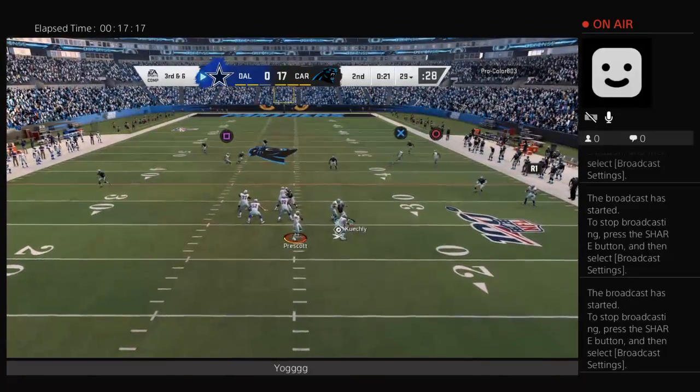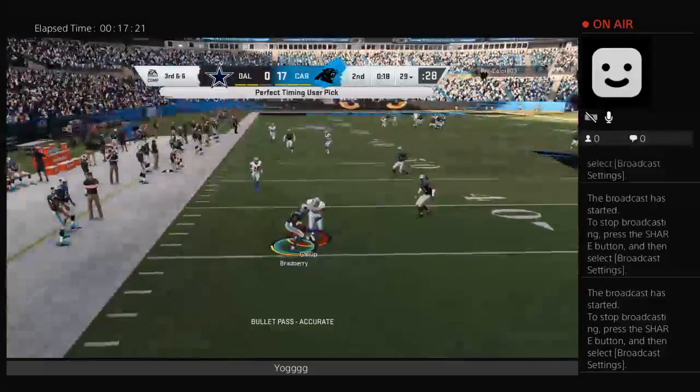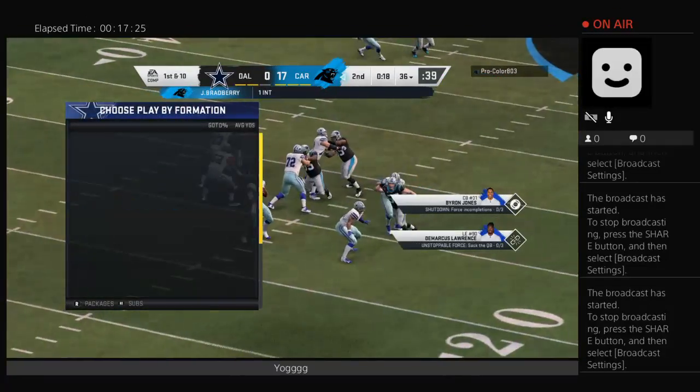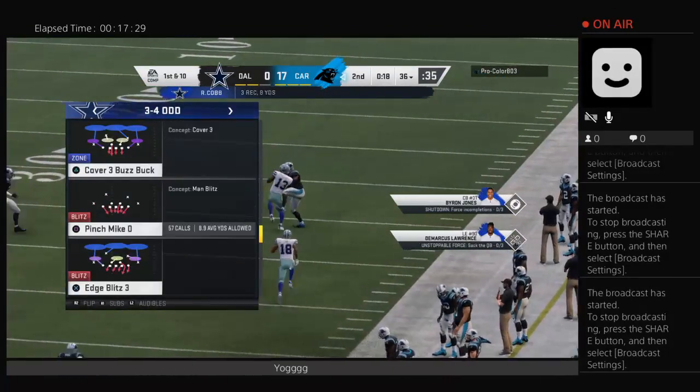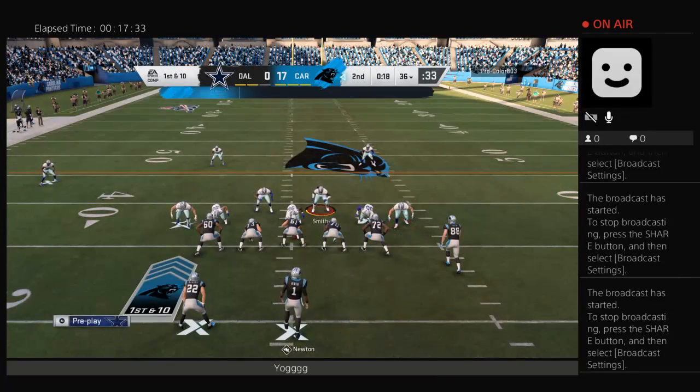Prescott from the gun on third. Going to take a shot for Gallup. He rifles one that's intercepted. Picked up by James Bradbury. And his guys have got it back at the closing stages of the first half. So that's back-to-back drives where they've thrown an interception.